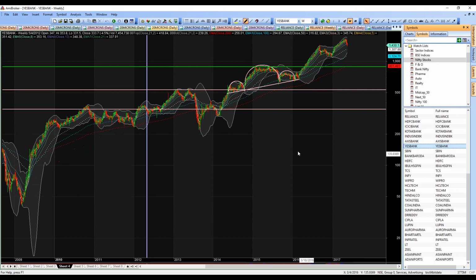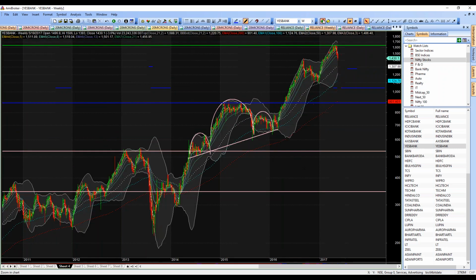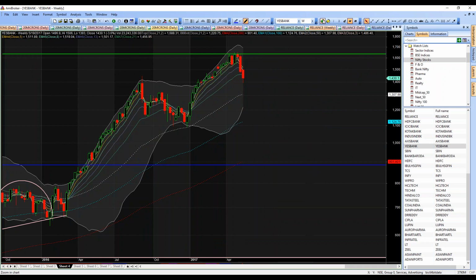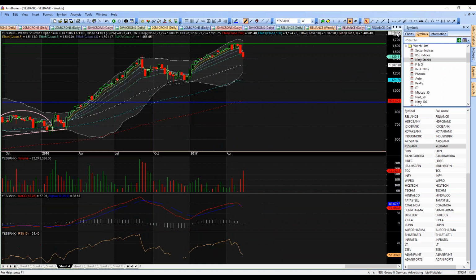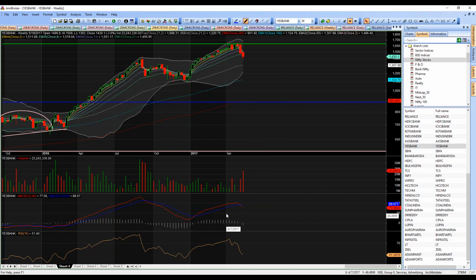Yes Bank, this is just another one that's going from strength to strength. Right now at about 1600, really made an excellent move in the last 2-3 years. So is this now the end of the story for some time at least? That is the question to ask. A lot of high volume selling. You can also see that the buying volume has considerably dipped, and it has come all the way to 1395, 1400. Quite possible that it's dropping to 1300 or even lower.